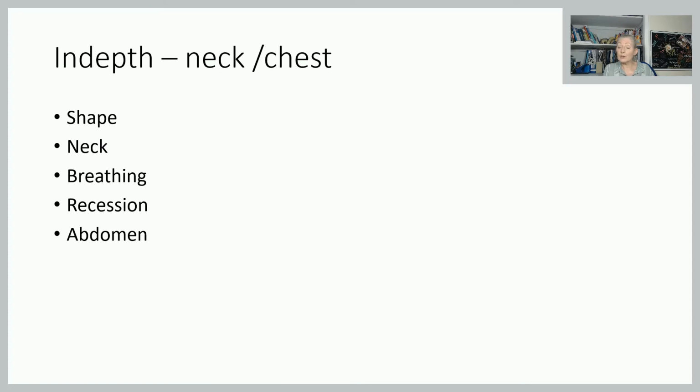Does the abdomen look normal? Does it look very distended or puffed out? Is it soft to touch? Is the cord centrally situated? Is the clamp on securely? It's not bleeding.